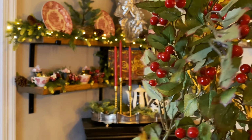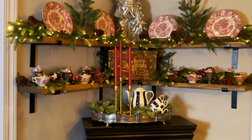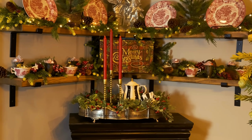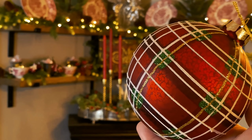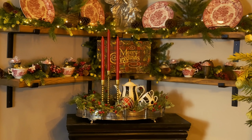Now it's time for some holly berries. Berries have a way of just bringing any arrangement to life. Look at that, just as sweet as can be. I just added it all through the pine. And I'm going to add in this tartan plaid ornament that I believe was purchased from New River Pottery in North Carolina. I'm so going to try to get there this next year. I really missed them through the season.